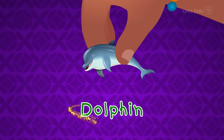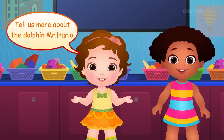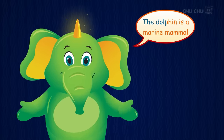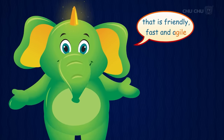It's a dolphin! Wow! Yay! Tell us more about the dolphin, Mr. Harlow. The dolphin is a marine mammal that is friendly, fast, and agile.